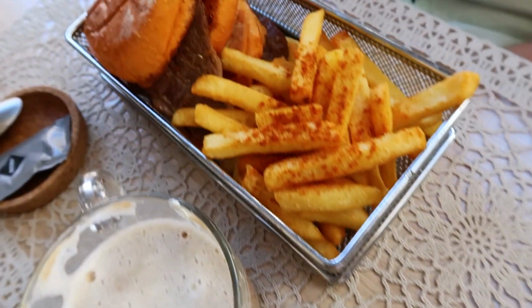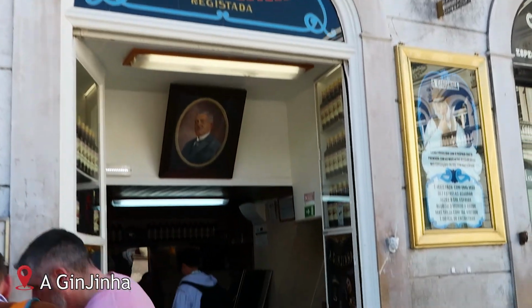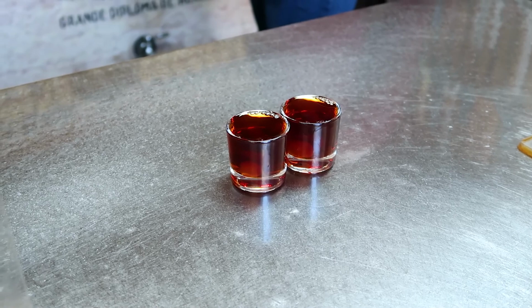The next morning we grabbed a quick bite to eat. We stopped by the famous ginger shop and ordered 2 shots of ginger. I highly recommend you try this as it's a staple among Lisbon culture.